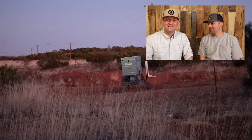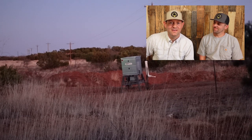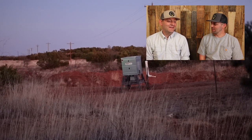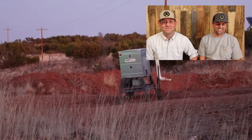I told him, right as this hog comes in, as you can see right here, I'm like, grab your bow. Get your bow. He's like, what? Like, get your bow. Otherwise I wouldn't have known to get my bow. Well, I just told him to get ready, but I think I rushed him. So here it is.